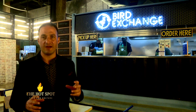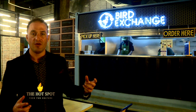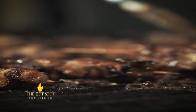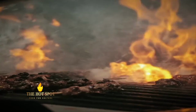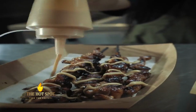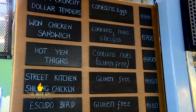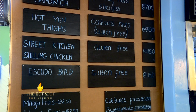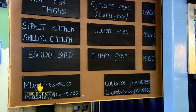So the idea is that we have different bird or chicken dishes from around the world, and the dishes are named after different currencies, okay? So we've started off with 5 that are an American, a Korean, a Japanese, a Kenyan, and a Portuguese. And they're named after the currencies of those different countries, okay? Set up in different formats, but this one is proving to be a really popular option since we opened, and there's often a queue here.